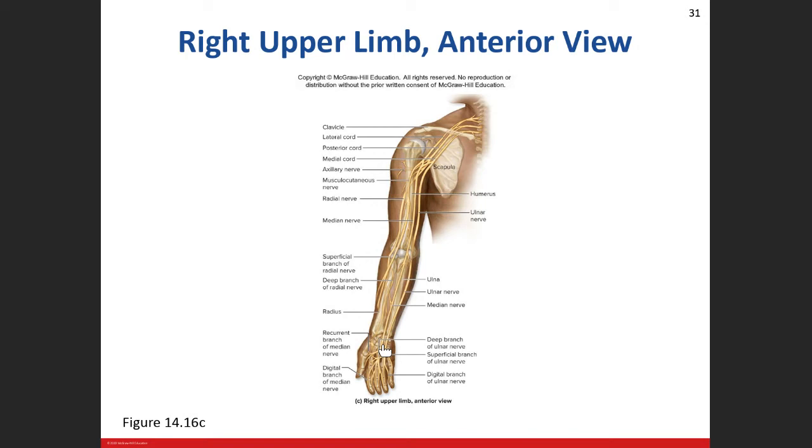So median nerve innervates flexor muscles of your forearm, but also remember I told you it innervates your thenar, the thumb muscles. The thenar eminence is this pad right here at the base of your thumb. And so people, when they start to get early on signs of carpal tunnel, will have weakness in those muscles. So they'll start to drop things more often. And so that's one of the early on symptoms that people notice when they start to have carpal tunnel, is that they're dropping things.